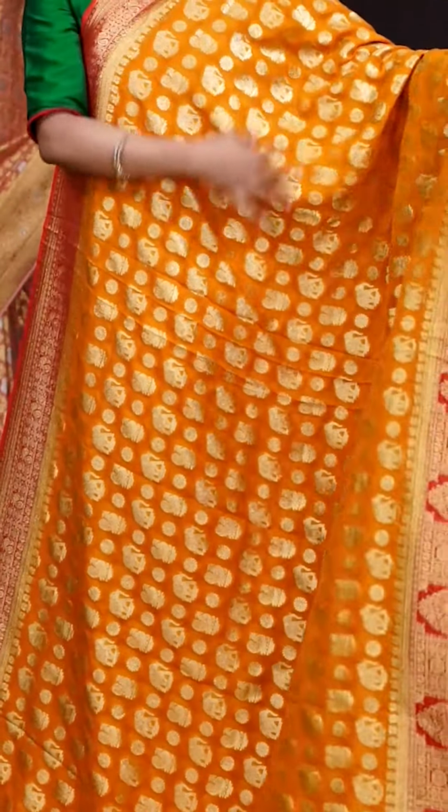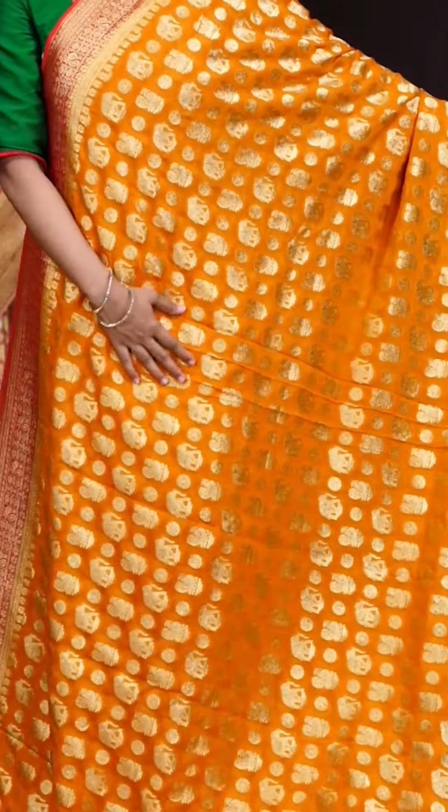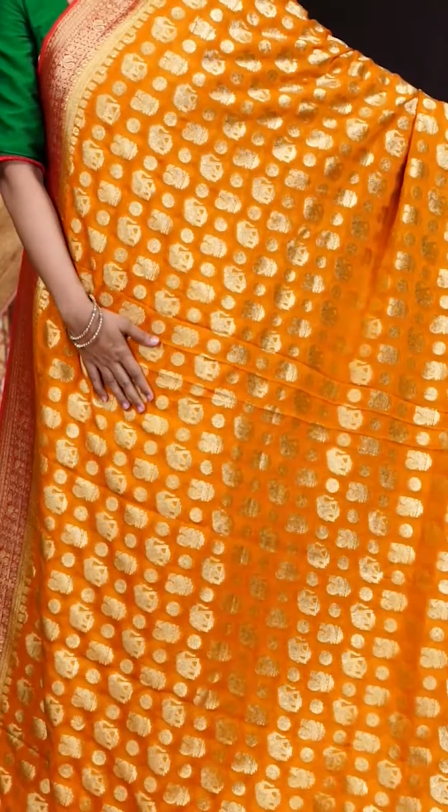Now it's time for our next saree. As you can see, a very beautiful mustard yellow with red colored saree. All over the body, the saree has got this golden saree rudraksha, elephant and peacock designer motifs. Now check out this red color golden saree peacock designer border. Also, we have got this red color peacock designer rich pallu.